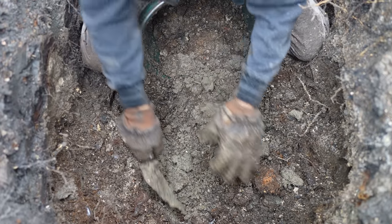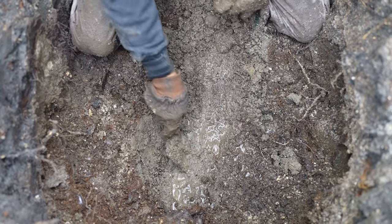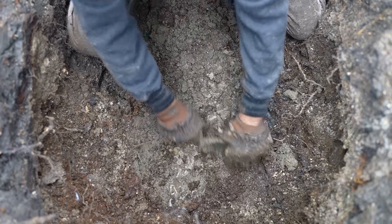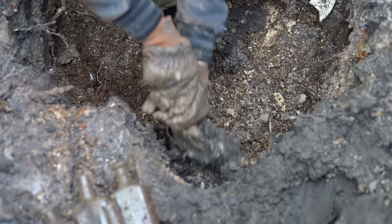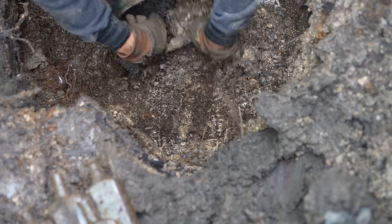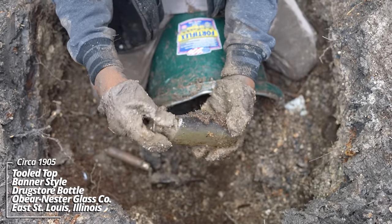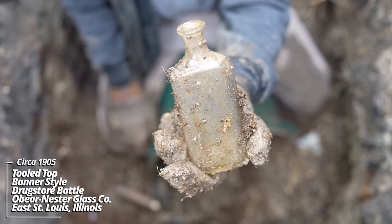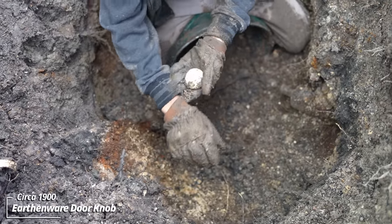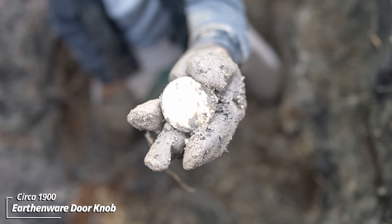And you'll see this clay layer. When I probed this out, I thought the pit had ended, but there should be some stuff underneath it. I think it's just a cap they put on. Banner. Looks like an earthenware doorknob. These were popular on exterior doors. Could have actually been the doorknob of the outhouse.